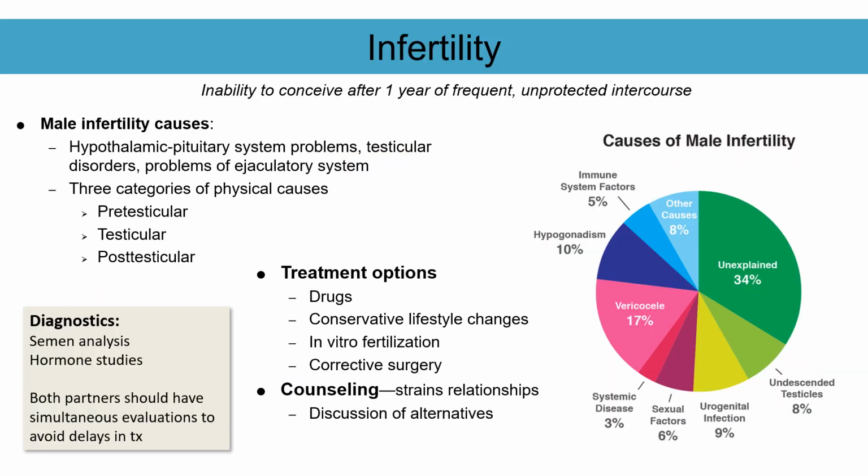And finally, our last slide is infertility. So this is just a basic slide on infertility. So the definition of infertility is the inability to conceive after 1 year of frequent unprotected intercourse. All right, so some infertility causes in males. This would be hypothalamic pituitary system problems, testicular disorders, and problems of the ejaculatory system. So they're categorized into 3 physical causes, including pre-testicular, testicular, and post-testicular. Really just depends on what the cause is.